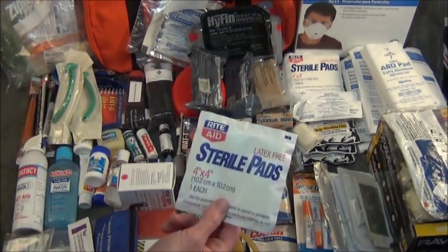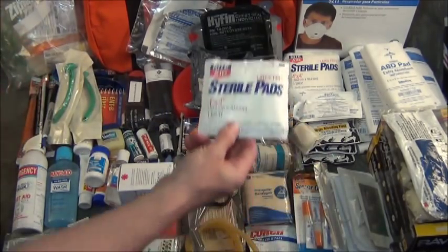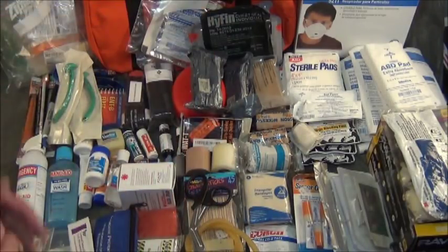I always go with a nice sterile 4x4. These are not expensive. They're very cheap. This happens to be the Rite Aid brand, and you buy them in boxes, and you can buy them on Amazon. Again, a lot of that stuff can work for either boo-boo ouch stuff, or it can work for major trauma.